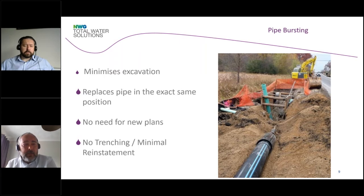So pipe bursting is when a new pipe is pulled through the existing or old water main. With this method, we can replace the old pipework with the same size new pipework, giving customers the same or even better flow rates than previously experienced, because old mains are furred up inside, so you get degradation of flow over a long period. So this method actually restores your flow rates. It also dramatically cuts both excavations and reinstatement time and costs. Next, please, Andy.